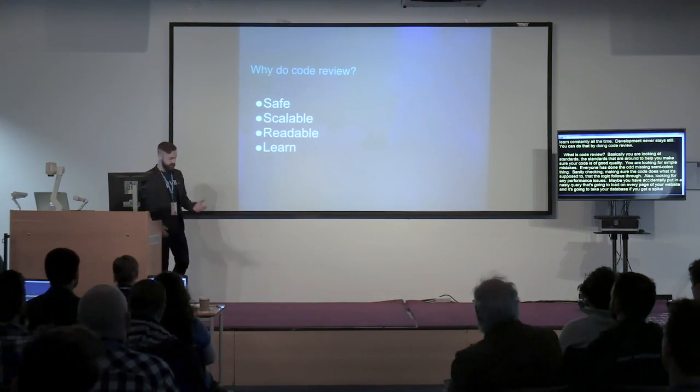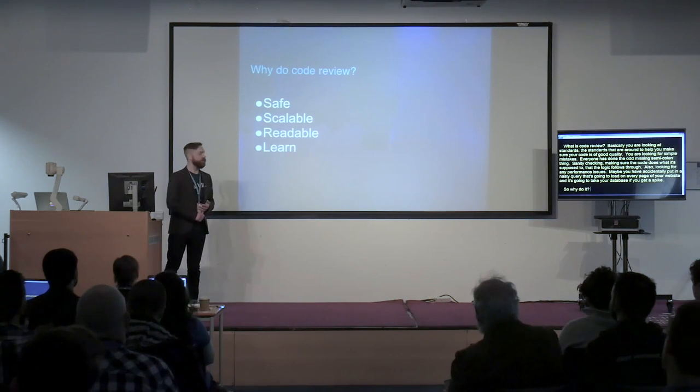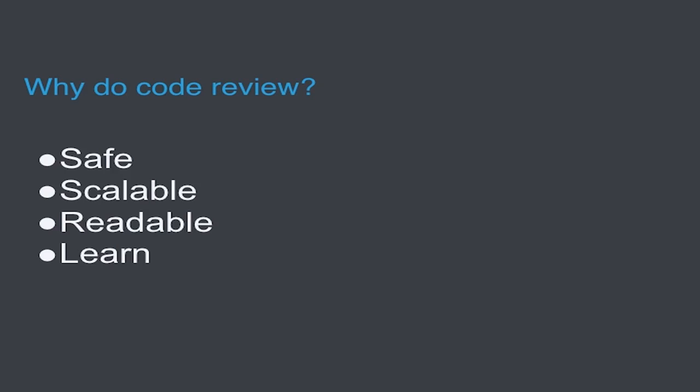So why do it? You want to keep your site safe. You want to make sure it's secure. You want to make sure that it's not easy to hack. You don't want to leak any papers about tax avoidance, for example. You want to make sure that it's scalable, that if you do get a nice big spike of traffic or you've got a high traffic website, it's going to handle that traffic, that you're going to be able to take, you know, several million page views, for example.